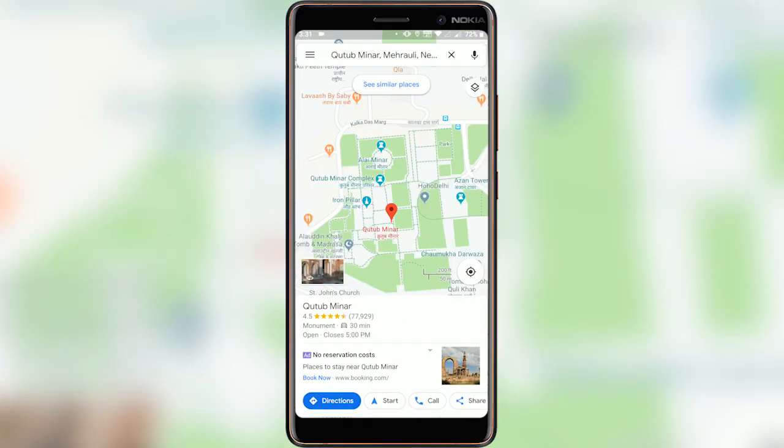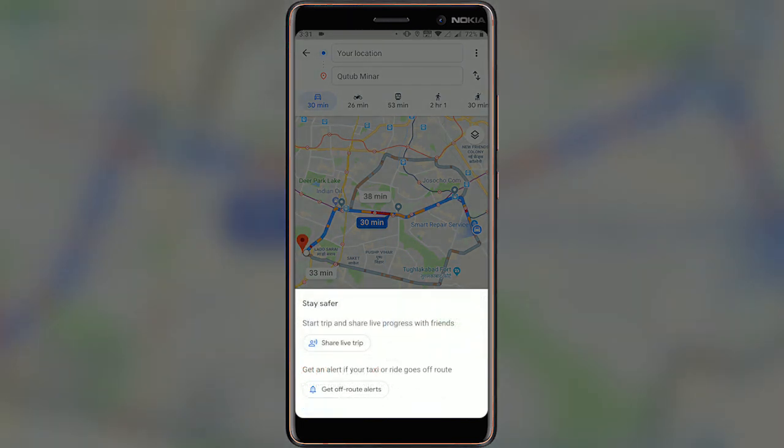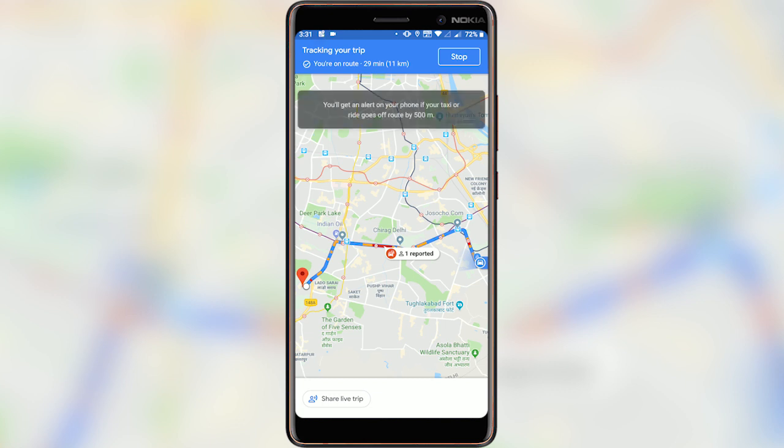your destination. Now select the direction button. Here you'll see three options: start, steps and stay safer. Tap on the stay safer button. It will prompt you with two new options: share the live trip and get off-route alerts. Tap on the second one. Now Google Maps will start tracking your route and alert you if your cab goes off-route by 500 meters.